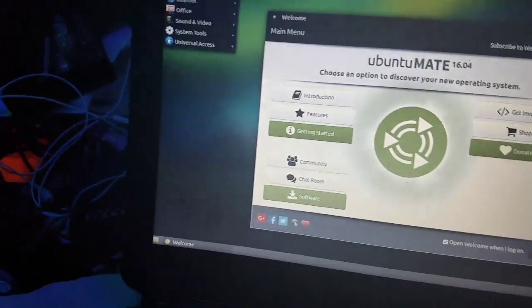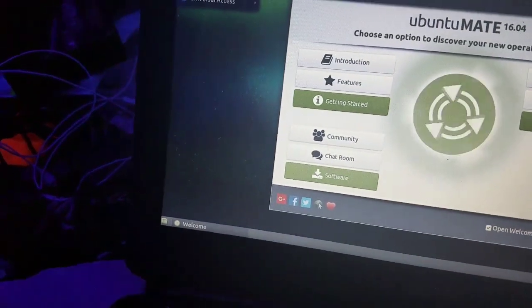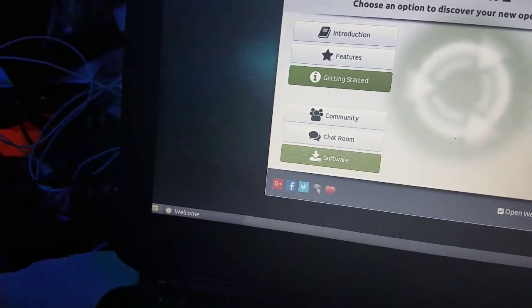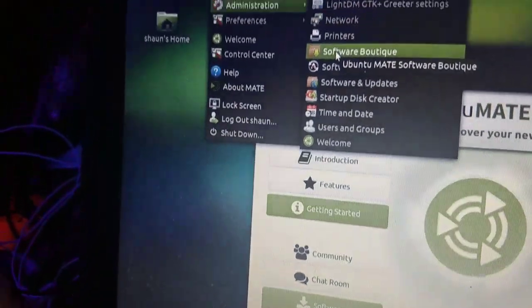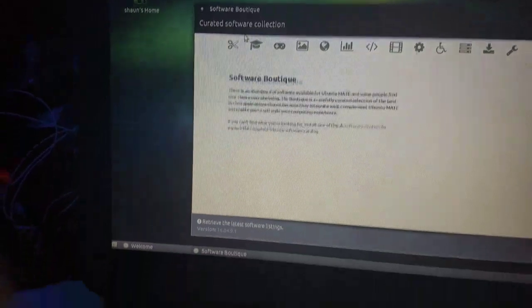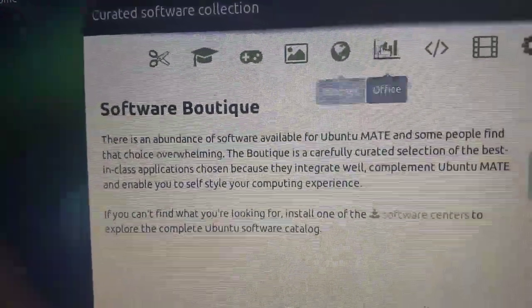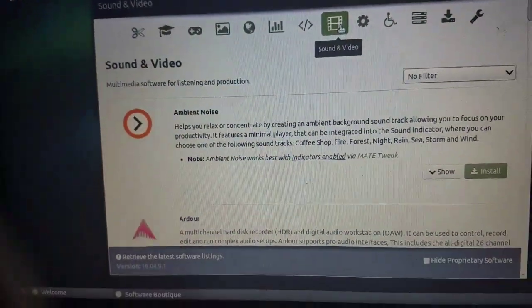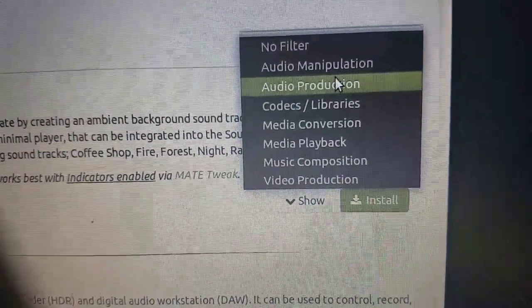And maybe you'd like to get some software that you need. You need something specialized in whatever it is you need to do on here, and you go to the software boutique and you tell it, well, I know I need something for, let's see, how about a little sound and video software? It's in alphabetical order. Let's give it a little filter, because you need something for audio production.